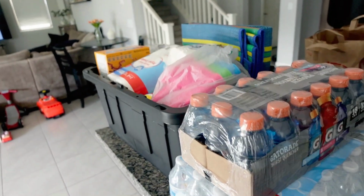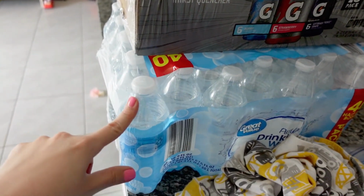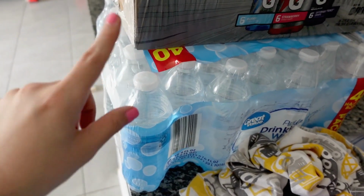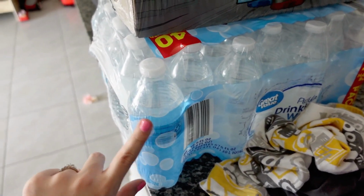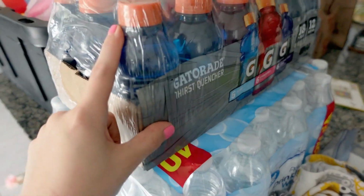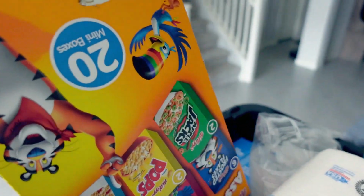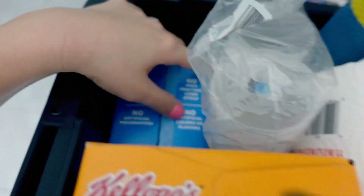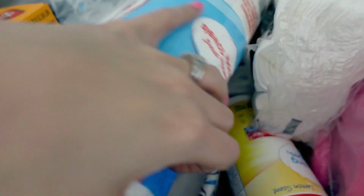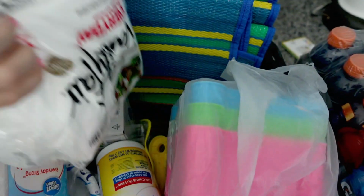Okay, and then this is the other thing I was saying that we have to pack. So a huge case of water. Again, there's going to be 13 people for 4 days, so we will definitely use this, and it saves us a ton of money not having to buy water at places. Some Gatorade bottles as well. And then this is a storage tote. I have some cereal in here, paper products, so plates, cups, because I am not doing dishes on this vacation. So you can see there's bowls, Clorox wipes, napkins.